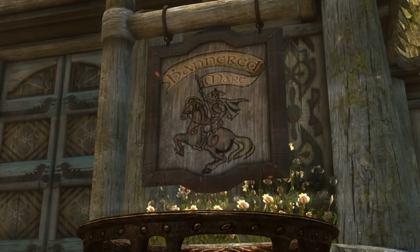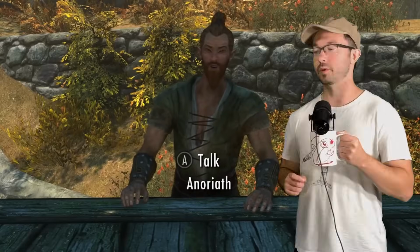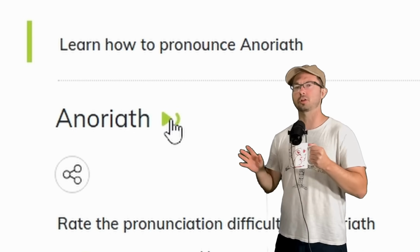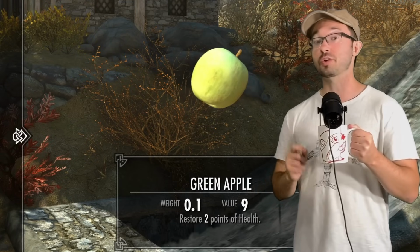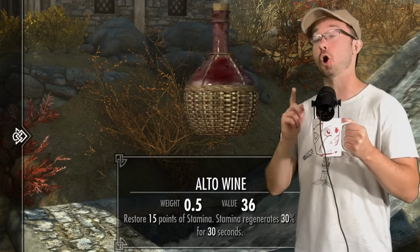The main food vendors are Carlotta Valencia, the Bannered Mare, Belethor's General Store, and Anoriath. Wait, did I say that right? Anoriath. Okay, close enough. Carlotta sells a variety of foods that require her to have access to cow and goat milk for cheeses, cabbage, brook bass, green and red apples, leeks, potatoes, tomatoes, and Alto wine. Let's ignore the bass, apples, and wine for now, and focus on the remaining items and see if the surrounding farms produce what is sold.